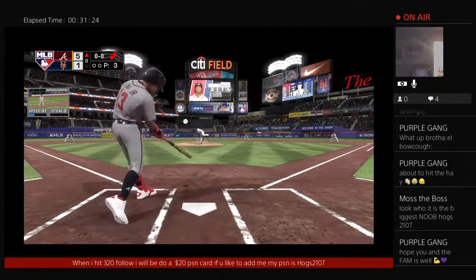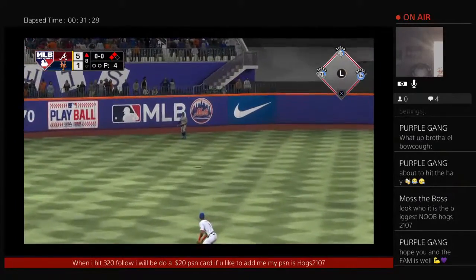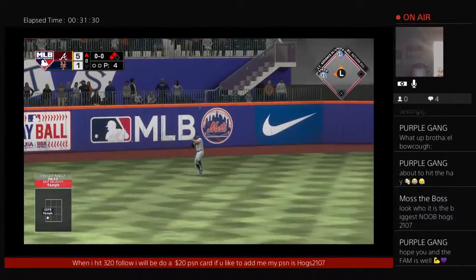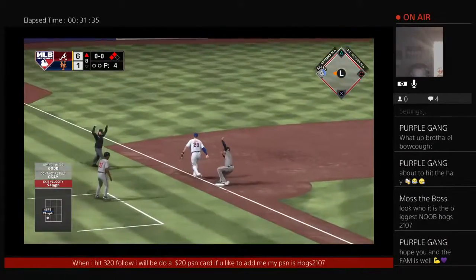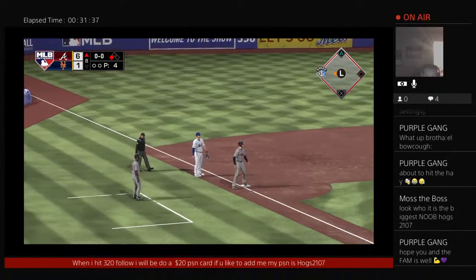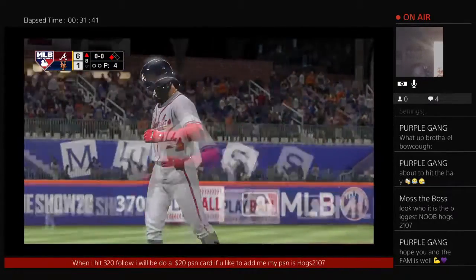Acuna digs in now. High fly ball out to straightaway center. Marisnick is under it. And the play is made, but this should be good enough for an RBI as the runner from third tags up. And they're not going to get him at third base either. It's a sac fly and an RBI.